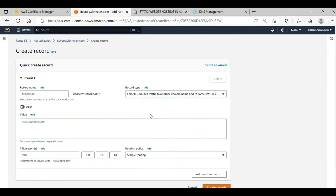I will select it. So what is a CNAME record? Why are we using a CNAME record? So here we're using a CNAME record because it will actually help us to map our domain name to the Amazon S3 bucket. So this way we can access our S3 bucket using our own domain name, right? Instead of using that long URL of our S3 bucket, which is very complex, we can actually map our domain name with that URL.